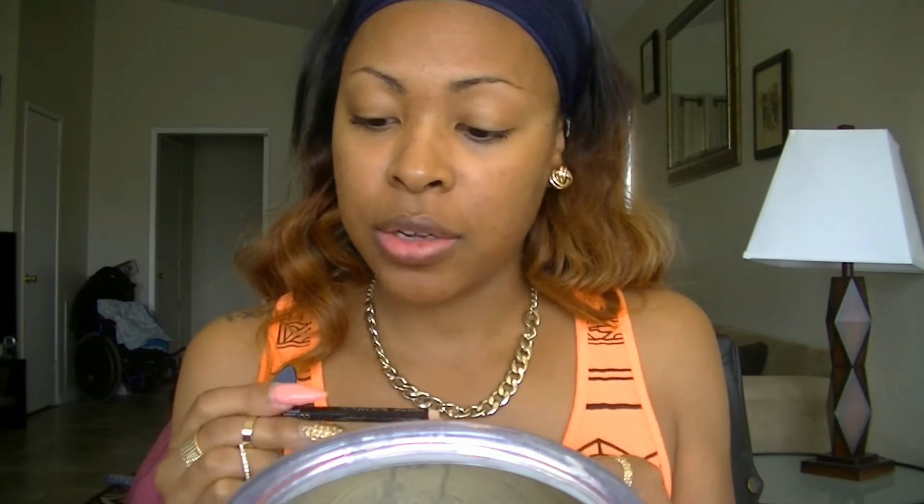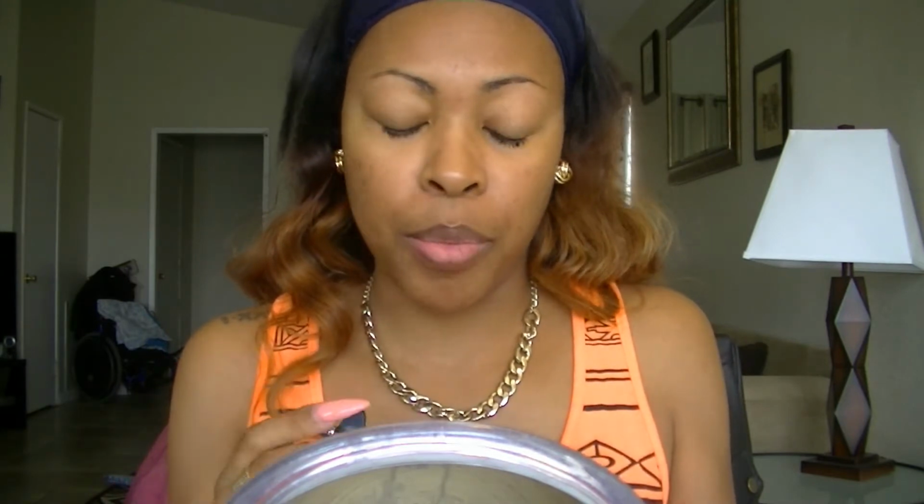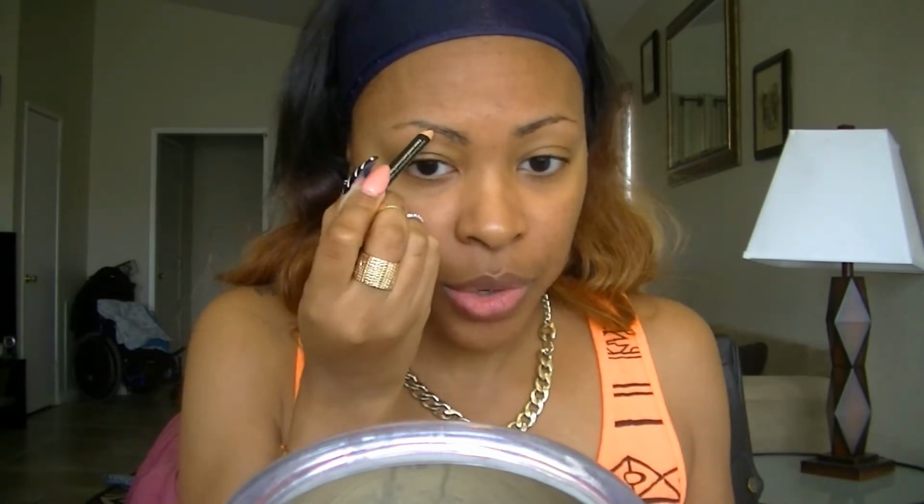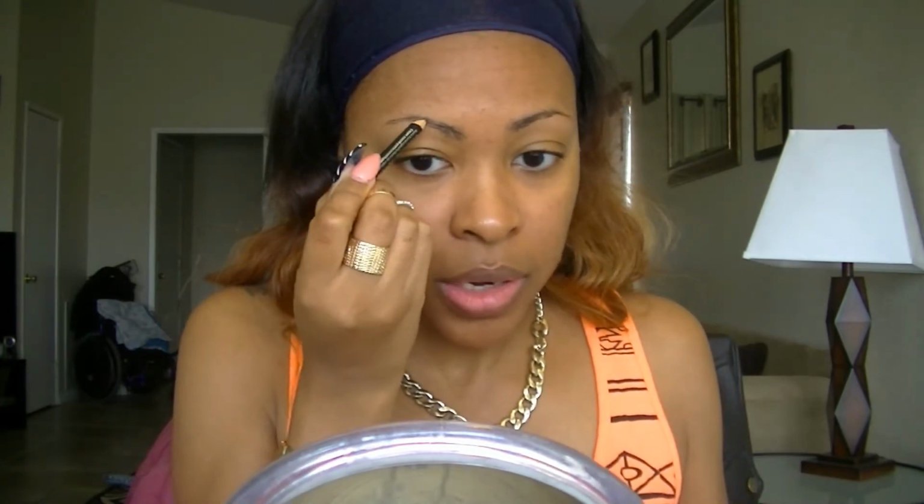And now I'm going to go ahead and do my eyebrows. So the product that I've been using for my eyebrows is this Rimmel eyebrow pencil in the color dark brown. And I like this pencil because it's like a warm brown, versus when you hear dark brown, it's usually like a really dark, black brown. And this is really, really warm. So I like to use this one. And as you can see, it's just about gone.